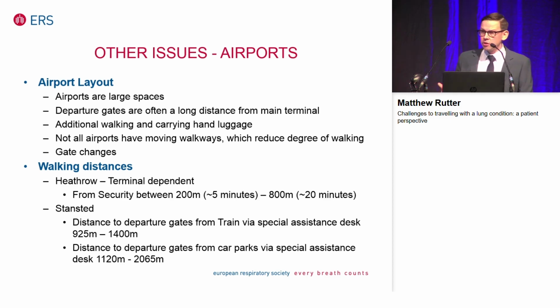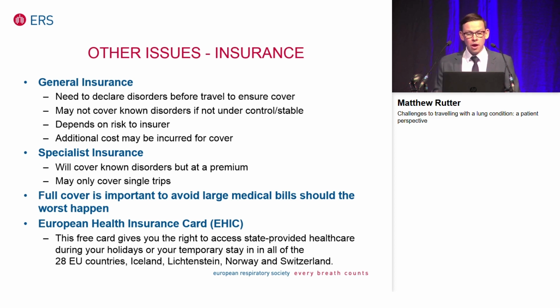Another thing to take into consideration is insurance. So you obviously need to declare your disorders if you've got a general insurance, and they'll need to decide whether they can actually cover you. I updated mine before coming, and they just ask routine general questions, like how many inhalers I had, did I use a nebulizer, had I been hospitalised in the last year, had I been on ICU within the last 5. Luckily, I can say that I was no to those last 2.